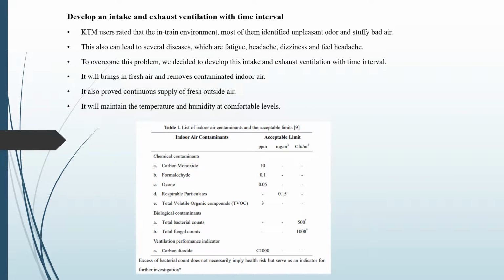Next, we developed an intake and exhaust ventilation with time travel. This system can overcome several diseases that can harm passengers that use this train. It can also bring in fresh air and remove contaminated indoor air.